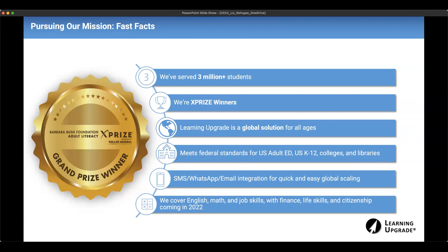It's a global solution now. In the time of the XPRIZE, it was in the United States, and our presence in adult education was growing. Since then we've expanded and we're now working in multiple countries. We meet all the federal standards.